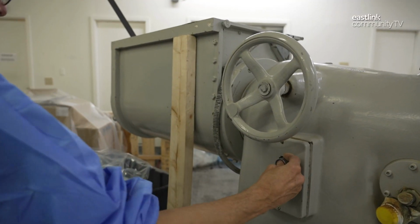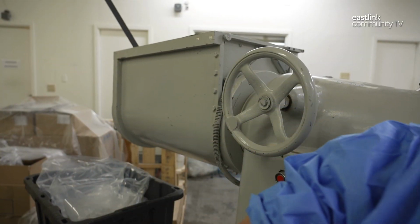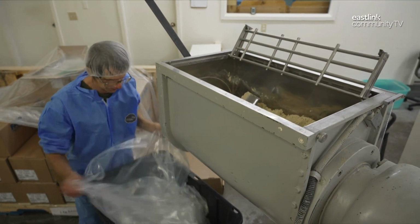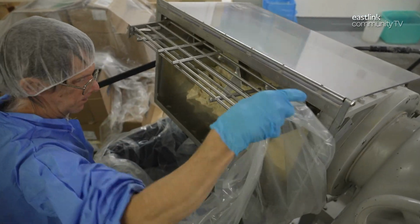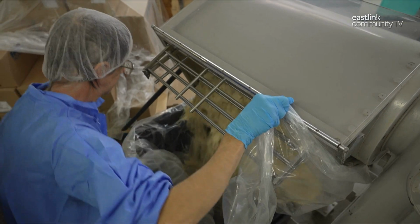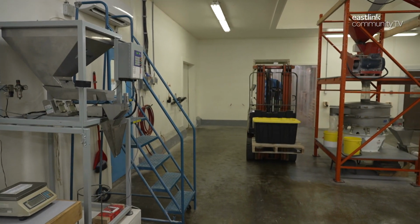Then the machine is turned off, and the forklift is used to place a plastic 102-liter tote into position to receive the product. The plexiglass and safety grid are lifted, and the worker opens a plastic bag from inside the tote. This is pulled up around the mixer as it begins to dump the product. Any remaining ingredients are manually scraped into the bag. Then the bag and tote are closed up, and the forklift takes the mix for packaging.